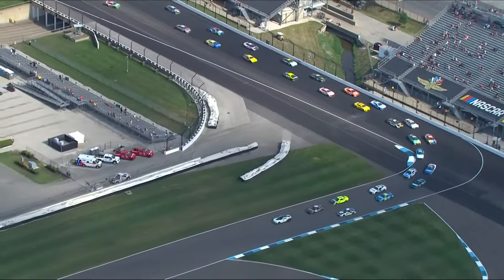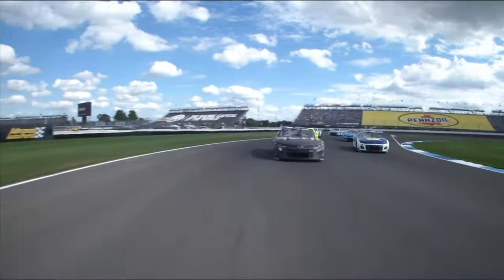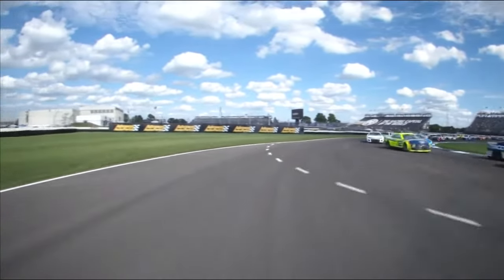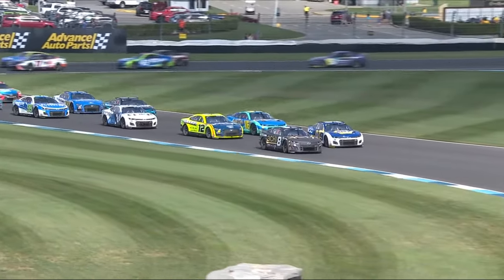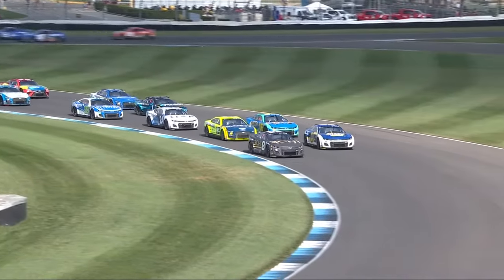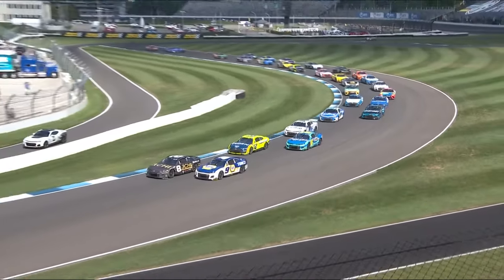I don't think anybody outside of maybe the guys on the front row get through this first turn without some sort of contact. So you got to kind of expect it and be ready. Be on the defense. I'd rather be lining up in the row that Reddick's in. You've got a lot of room down on that inside line, and that outside line, you're really vulnerable to what's happening underneath you into turn one.